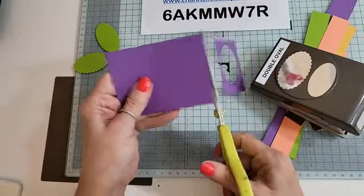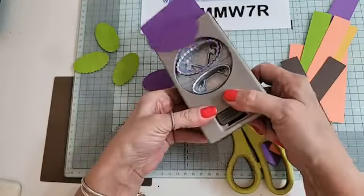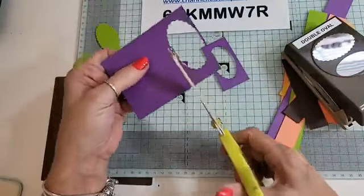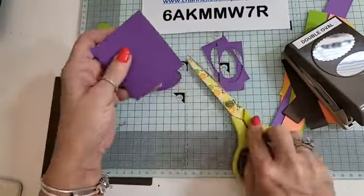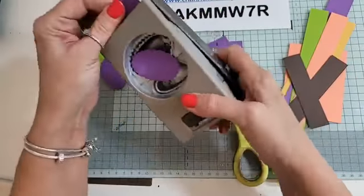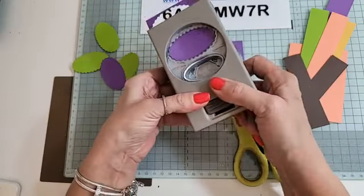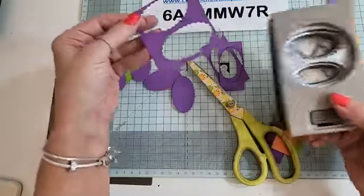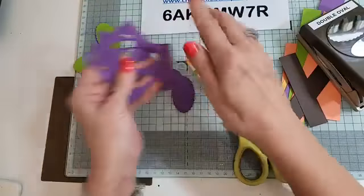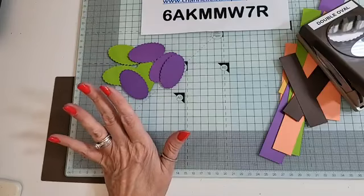And then get rid of that. And I think I'm only going to get one more out of that, I think. Can we do it that way? Oh, we will get 2 out of it. There you go. And then look how much we don't waste any card, right? And we can obviously do this with the ovals. We can also do it with circles.